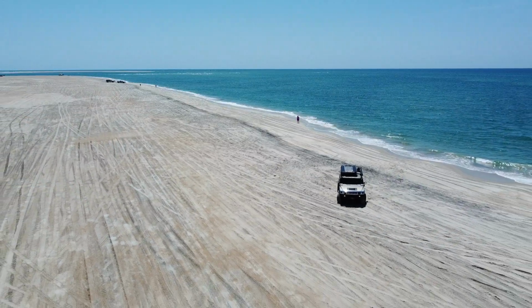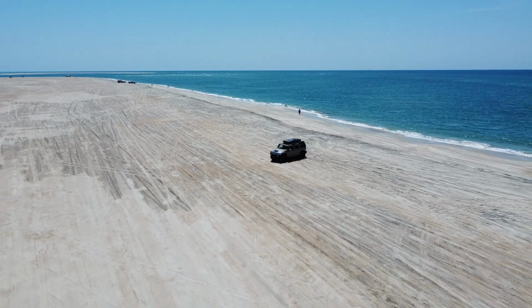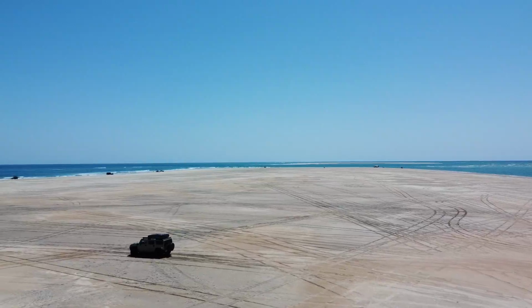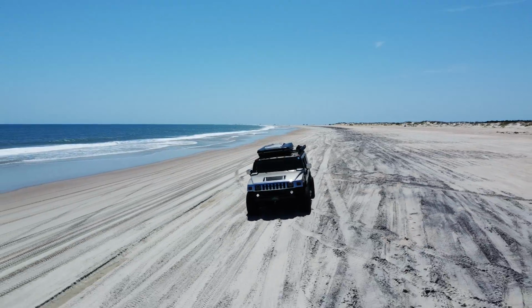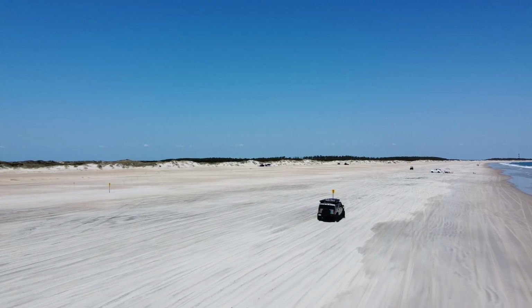So that concluded our 3-day adventure on Cape Lookout. Although it was a short trip, we had a blast enjoying the scenery, relaxing on the beach, and cruising the sandy shoreline. Whether you're interested in a rustic camping experience or even just a day trip, Cape Lookout is a great time, and I highly recommend adding it to your bucket list of must-sees.